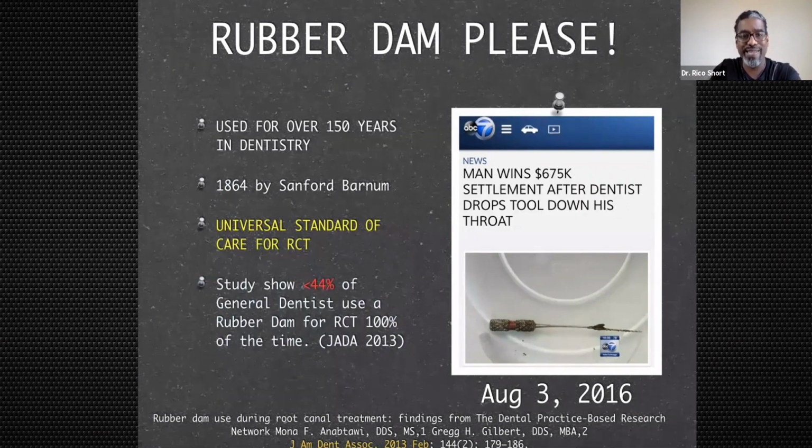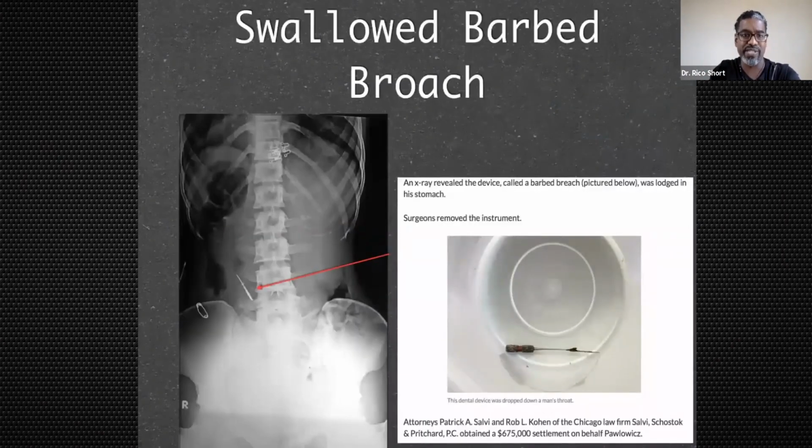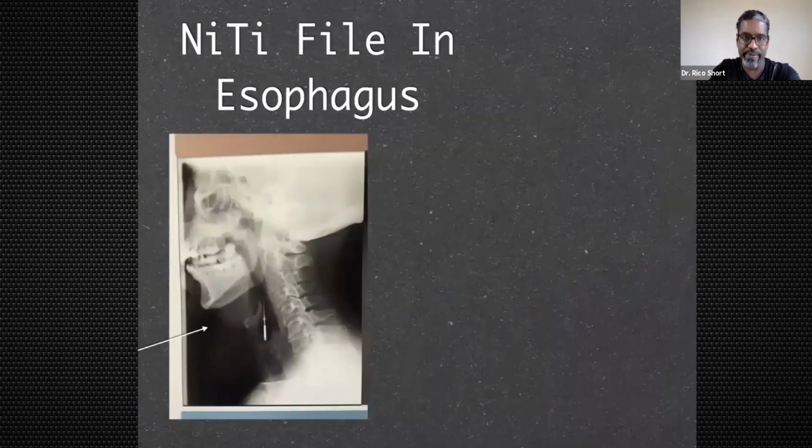And studies show that less than 44% of GPs use a rubber dam 100% of the time. So you have to use that rubber dam if you are a GP, because you don't want to be trying to defend yourself in court with a lawsuit just in case, like this patient, swallowed a barbed broach. You don't want to be on the other side of that trying to say, okay, well, this is the reason why I didn't use the rubber dam.